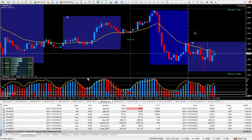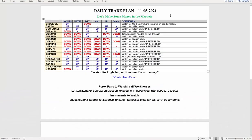Now these trades were taken directly from my daily trade plan. Right here, the new and improved daily trade plan. I decided to remove all the much slower moving pairs that were not paying very much. I'm just concentrating on my workhorses and of course these 9 instruments. And now if you would have had this daily trade plan this morning, you could have taken all the same trades I've done and made hundreds of pips.